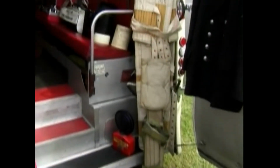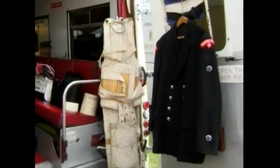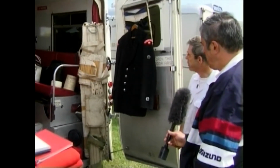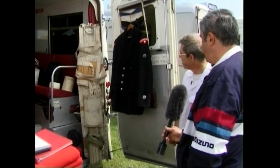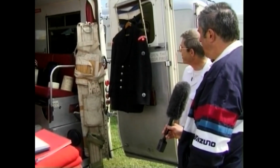This piece of apparatus here on the right, Bill, is this a stretcher? Yes, it is. It's a Neil Robertson stretcher. They were used in rescue situations where we've got patients down great depths and from great heights. Very cumbersome and very difficult and time-consuming to strap patients in, but very safe.